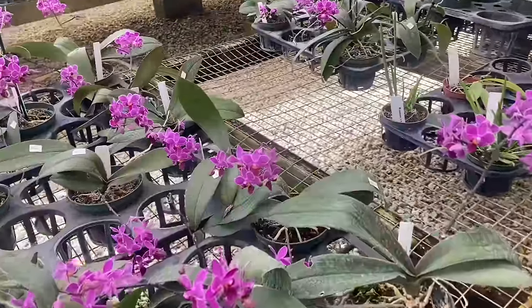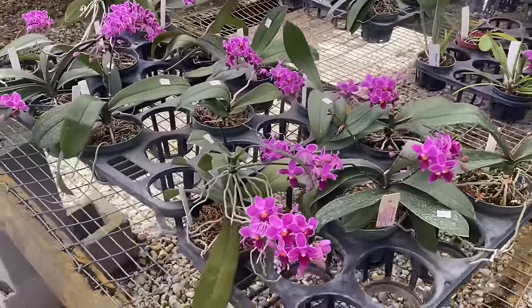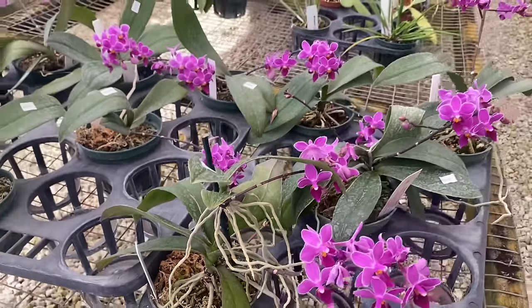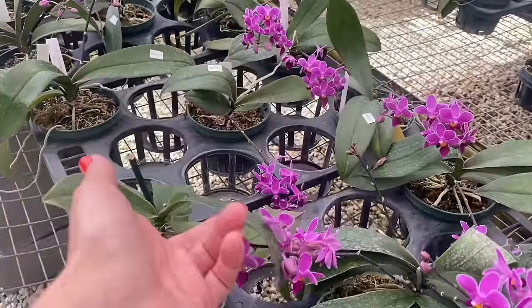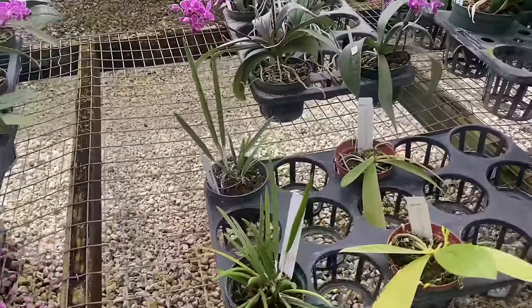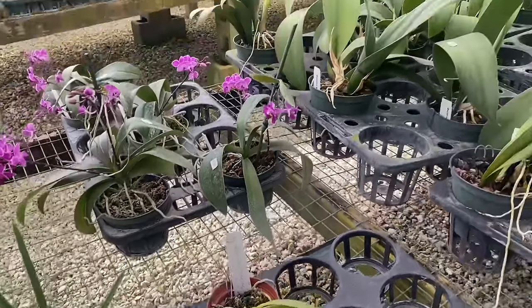And here we have the Phalaenopsis equestris. Look at this, guys. Two in one. So this one has a keiki that has sufficient roots and its own bloom spike. Look at this one with three spikes. These look like a Brassavola type. Yes, a nodosa.